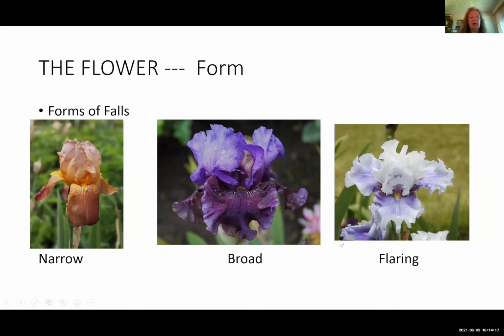Now the falls, again, these are all three very acceptable forms of falls. We have the narrow fall on the left picture, the broad fall, which encompasses the entire fall area with the falls overlapping. This is perfectly okay. And then we have the flaring falls, which don't drop. They're more perpendicular, and that's okay. They show off the flower in a different way. And I have seen smaller flowers shown off better if they had flaring falls, because it gets you to look into the flower. So these are perfectly acceptable flower forms.